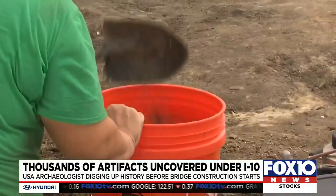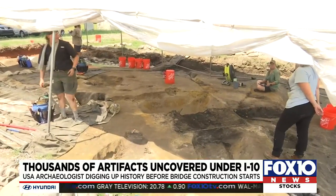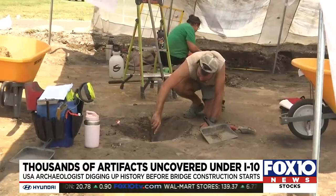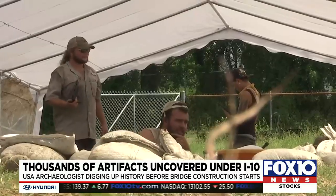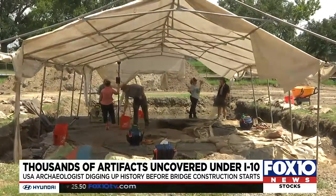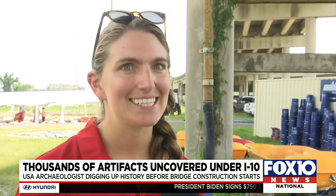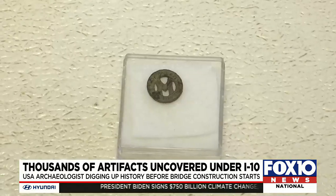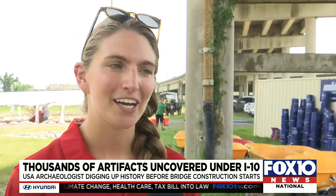This is one of 15 sites across Mobile and Baldwin counties where archaeologists must dig before the new I-10 Mobile River Bridge can be built. And they're uncovering what you could call a time capsule. We found kind of fun things that are just related to Mobile's history, like a Mardi Gras badge from 1896 and a little token from the Mobile Railway from 1916. So it's fun to see those local items coming through.